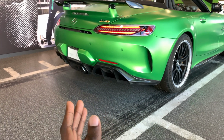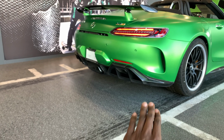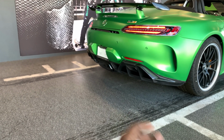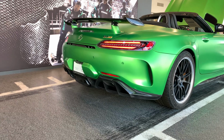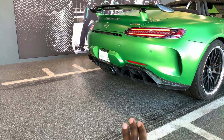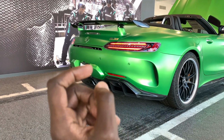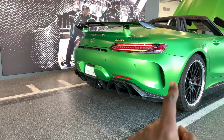I appreciate the rear of the car. It comes with the AMG carbon fiber system and also has the titanium exhaust system. On this GTR, you have the titanium exhaust system, and this is loud. I mean, this thing is really loud. I do have a video, an actual drive video on this GTR.